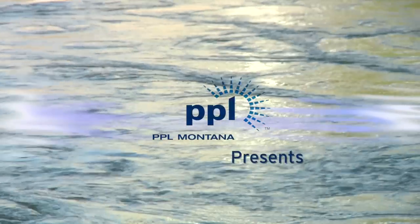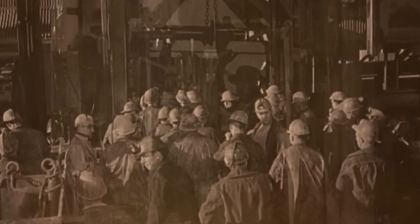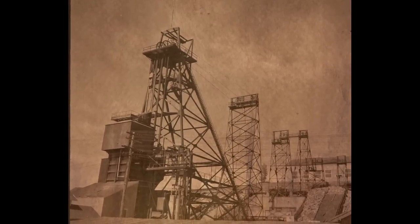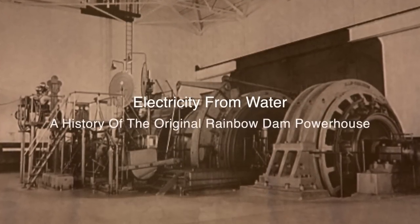In the late 1800s, copper was the leading industry in Montana. With the demand for copper wire growing very fast, the mines in Butte and the smelters in Great Falls and Anaconda relied on ample, inexpensive, and renewable hydroelectric power, making electricity out of water.